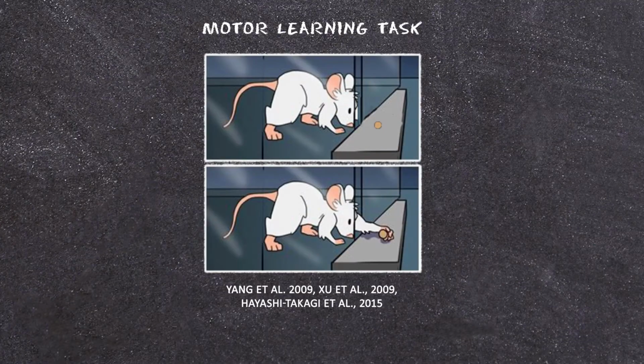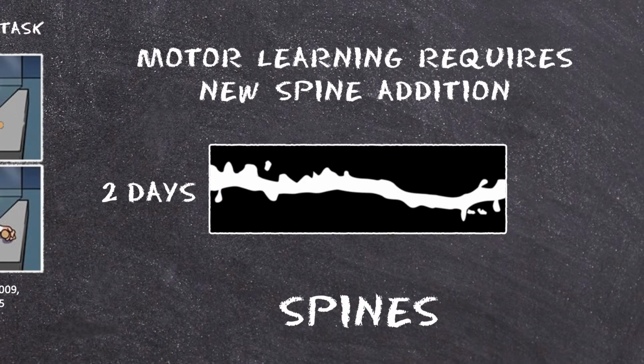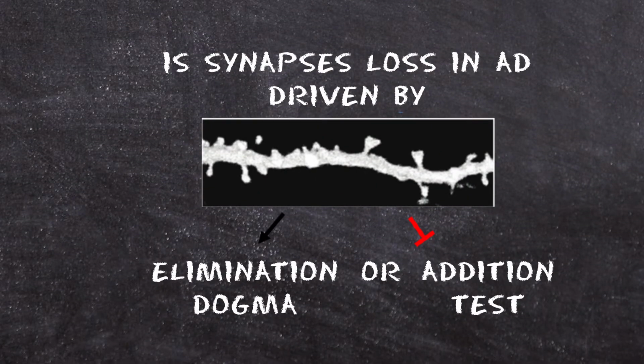Given studies of motor learning show that new synapse assembly is highly correlated with learning and required for it, we hypothesized that learning deficits in AD might arise from an inability to form new spines, not the destruction of pre-existing ones as is currently believed.